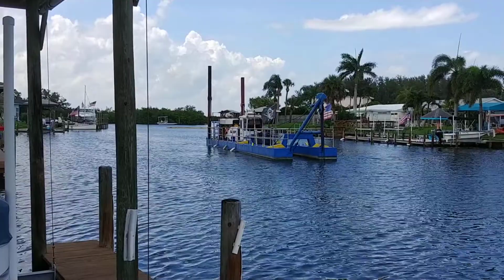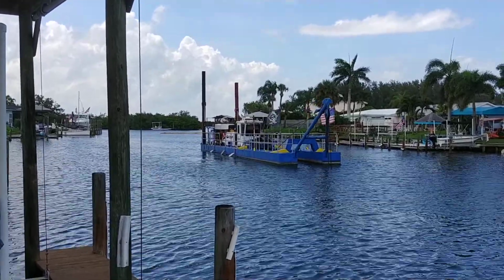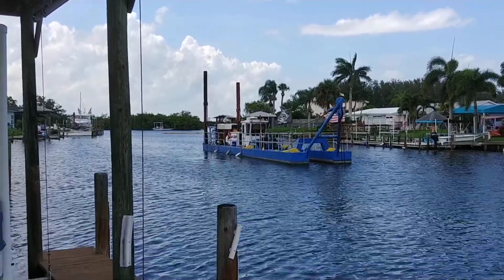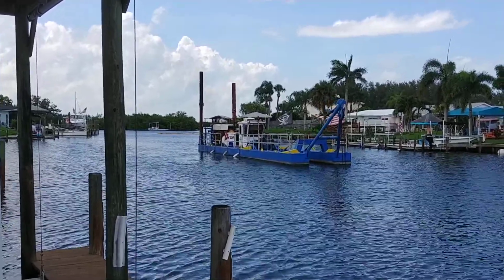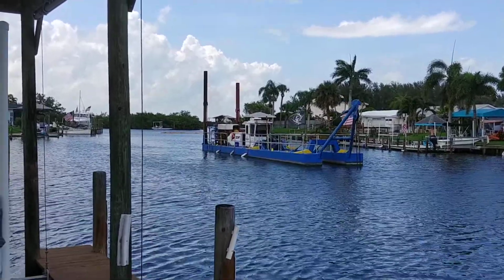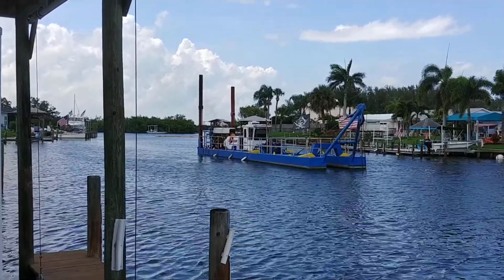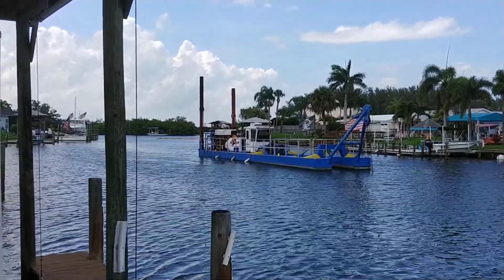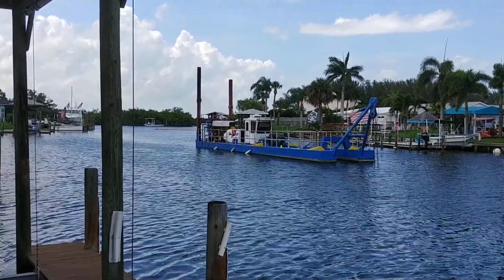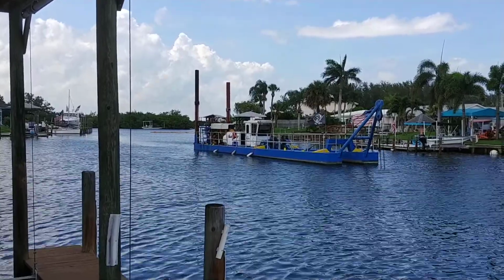And as he's pivoting back and forth off the bow, that cutter is digging up the spoil material, which is mostly sand and some sediment off of the properties, mainly from St. Augustine sod, and it's making its 1.5-mile journey around to that island.